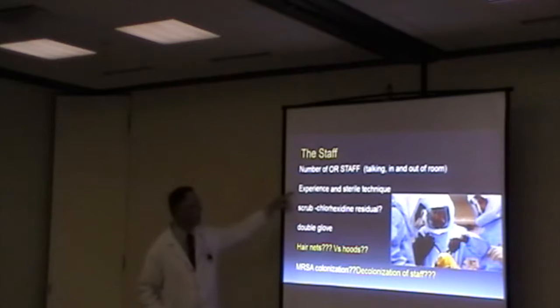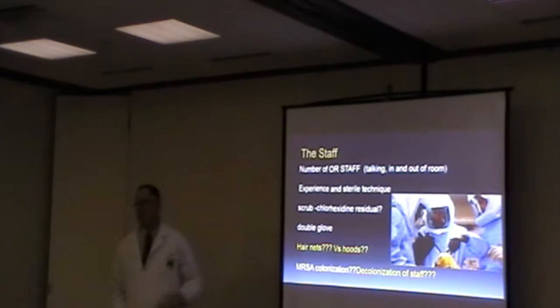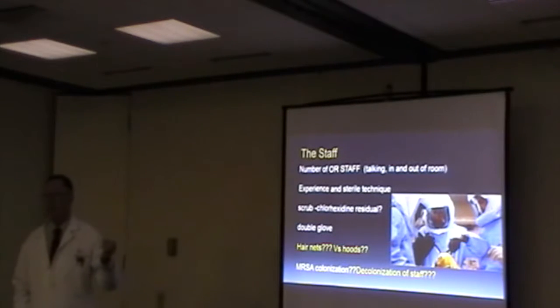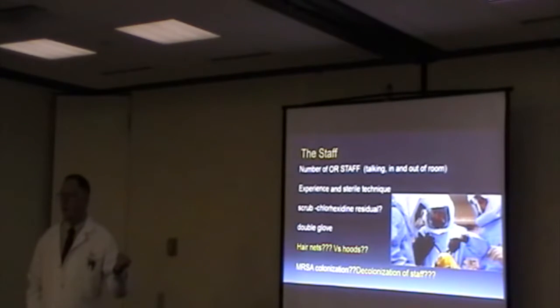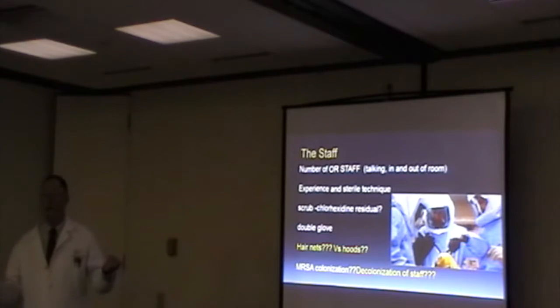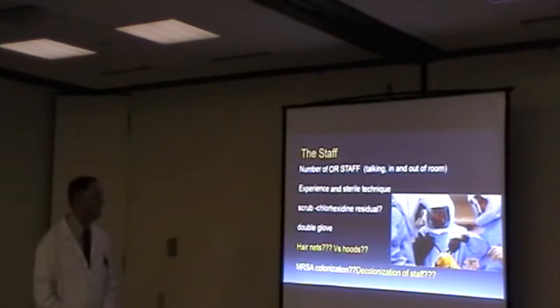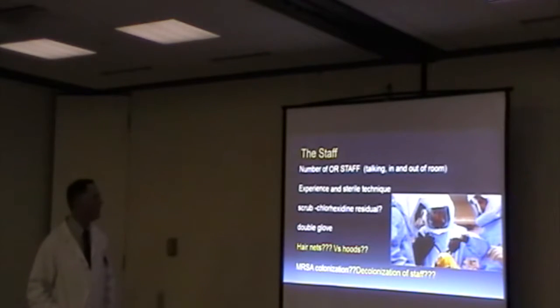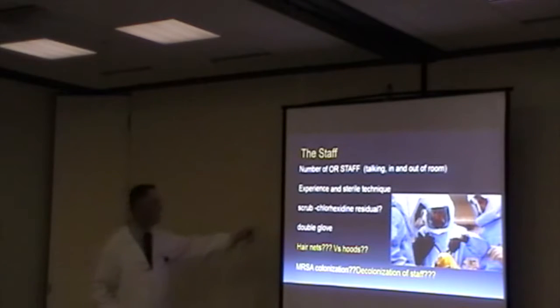The experience of the staff is directly related to your contamination risk. If you've been a scrub for a really, really long time, you get bad habits and aren't aware of them, and people don't pick them up. They trust you. And if you're really, really new, you just flounder all over the place. So the people in between are probably a little bit better. We all need to challenge ourselves about how we're going in and out of the OR and our technique.